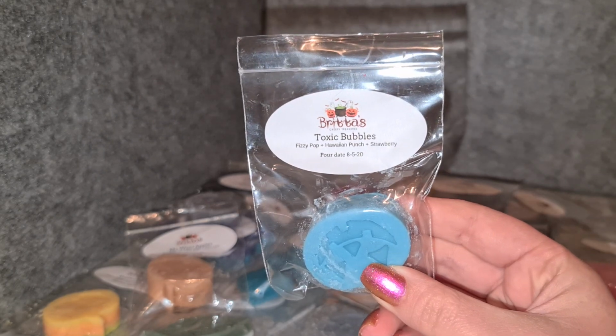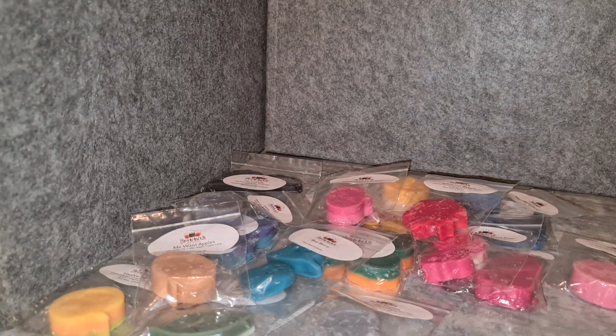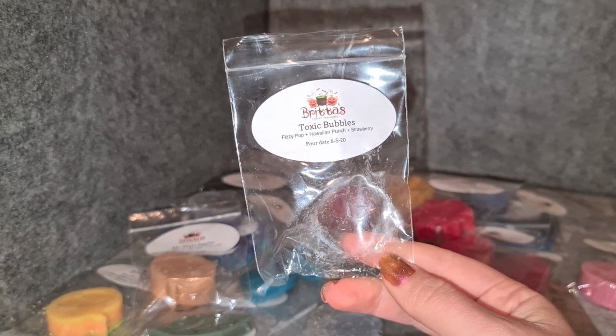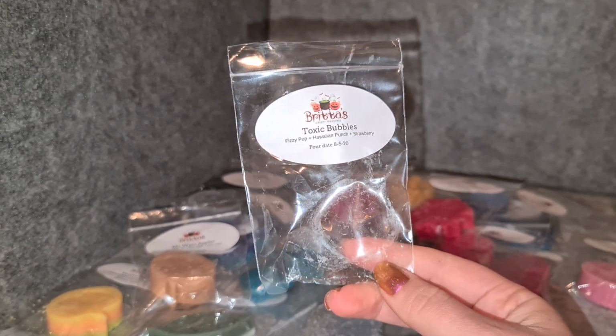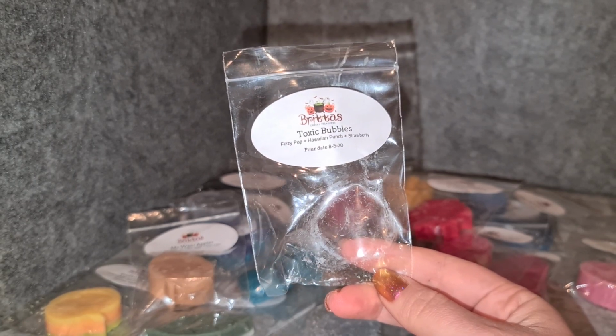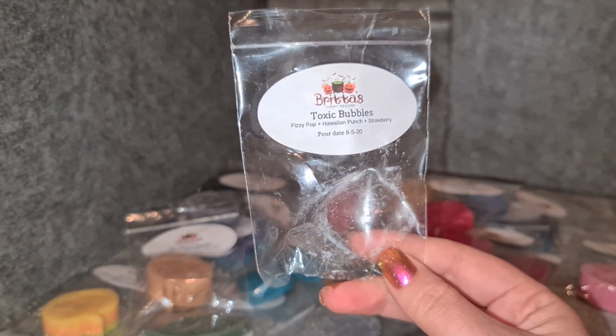Toxic Bubbles, so Fizzy Pop, Hawaiian Punch and Strawberry. I've got to think about where I'm going. While I've got room in my stash for wax, I do not seem to have room for new vendors, because I sort by vendor, and I'm just thinking through where on earth I'm going to put this stuff, and I have no idea, because every kind of space is taken.